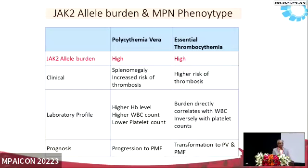So it signifies that just doing a qualitative test is not enough; quantitative testing has to come into your clinical practice, like you do for PCR. Now, if you look at ET, the same applies: if the allele burden is high, the risk of thrombosis is again higher. So you can predict the subset of patients who will have a thrombosis.